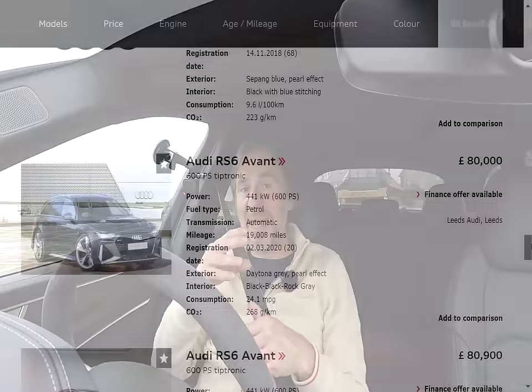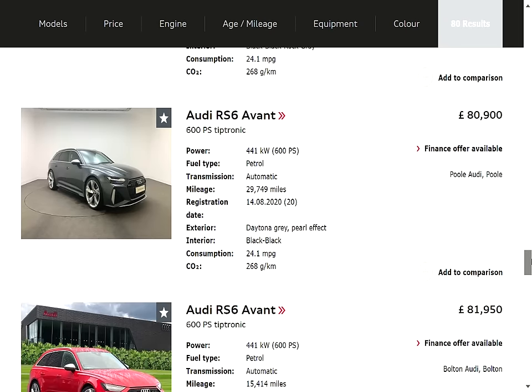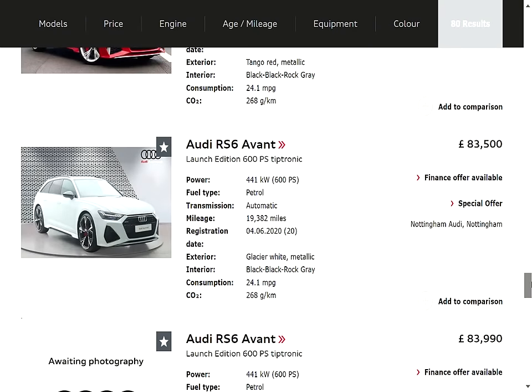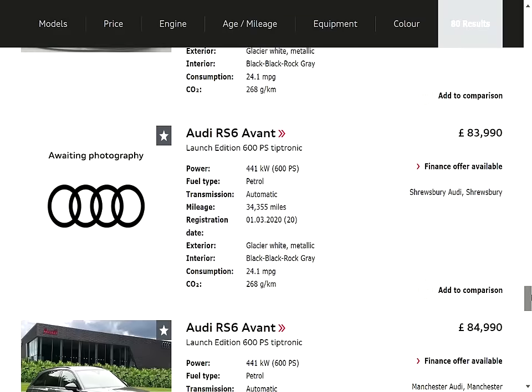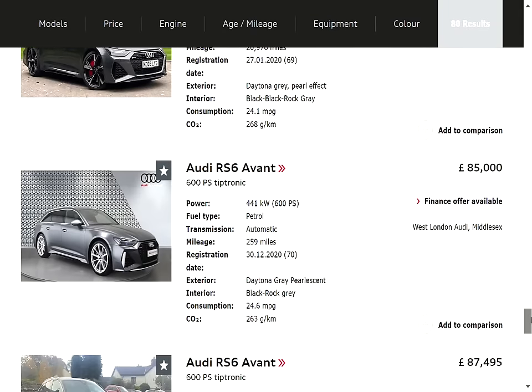Would I buy one? Well, I'm pretty sure at some point in the future I will definitely own a C8 RS6. So I actually quite fancy a very late C7 Performance before I do that. Having said that, I've already looked at the classifieds for these, and they're looking pretty good value at about £80,000 for some of the early cars from a main dealer with a good warranty, and hopefully in a couple of years they'll be about £50,000, which will be about where I would buy one.